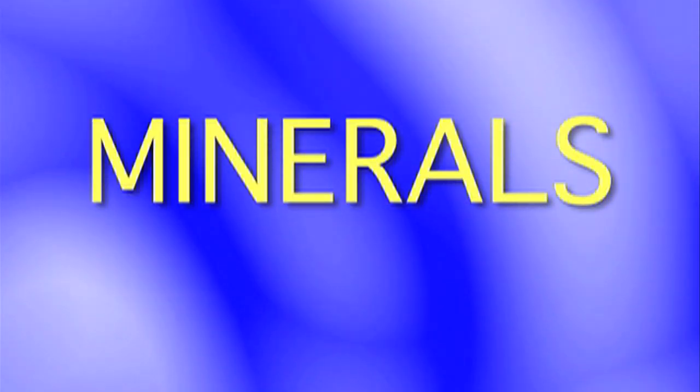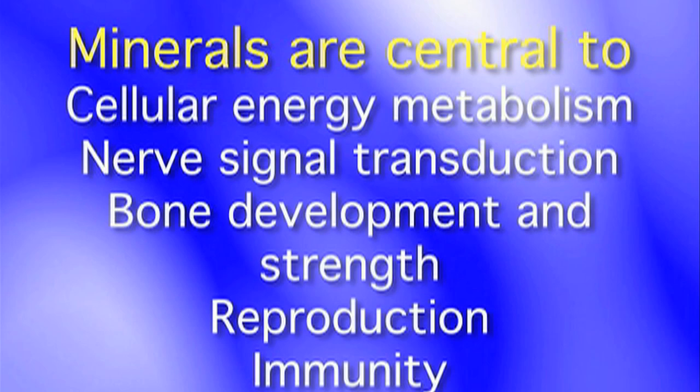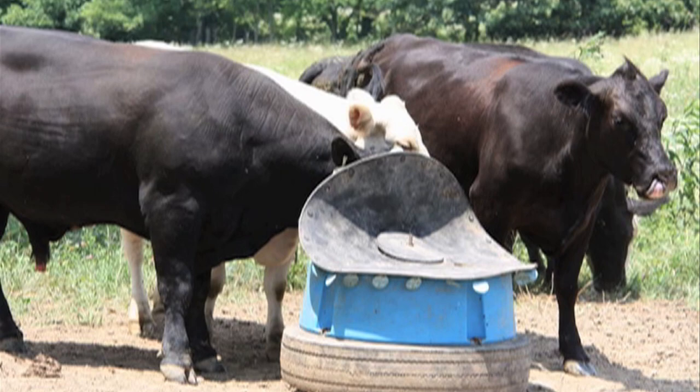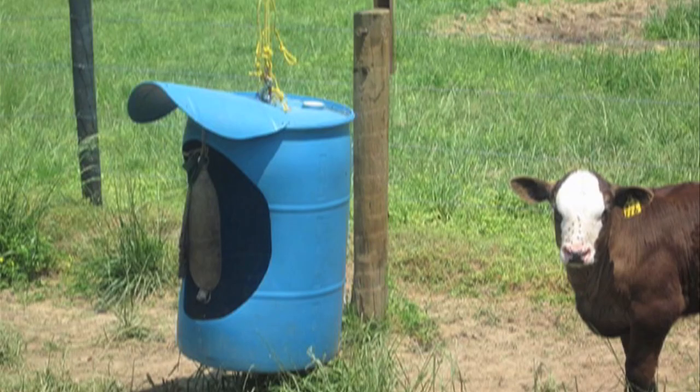Though consumed in the lowest amount, minerals are essential for beef cattle. They are central to cellular energy metabolism, nerve signal transduction, bone development and strength, reproduction, immunity, and many other processes within the body. Minerals are consumed in the forages and feedstuffs provided to livestock, as well as those that may be in water sources.